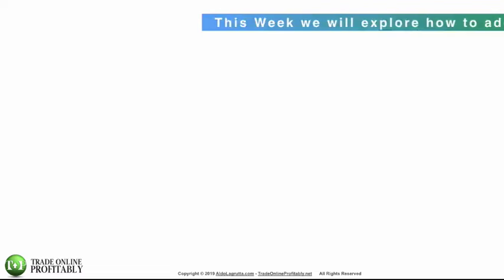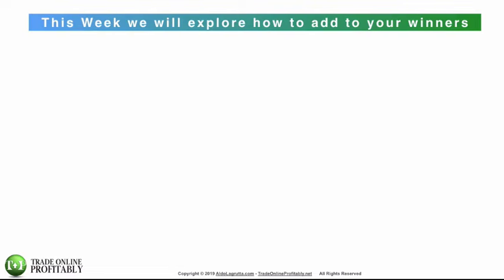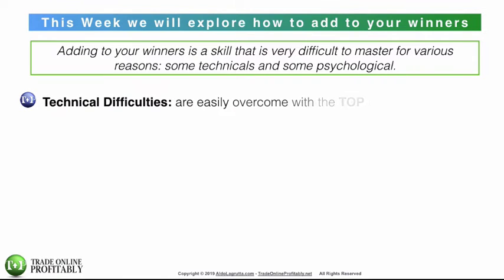So in this trade of the week, we're going to go back to the basic recipe, but we will explore how easy it is to add to your winners with the top indicator. Adding to your winners is a difficult skill to master for various reasons, some technical and some psychological. The technical difficulties are easily overcome with the top indicator.